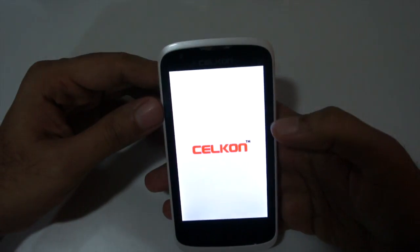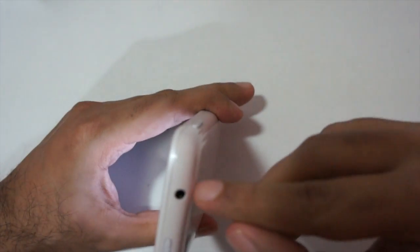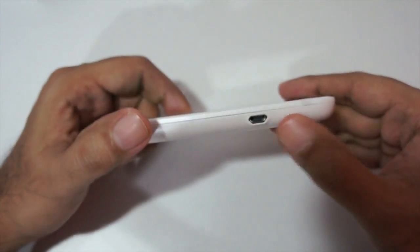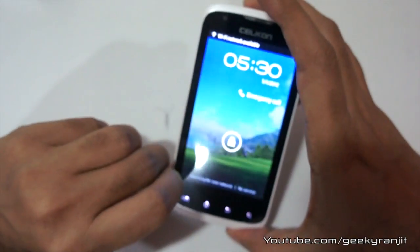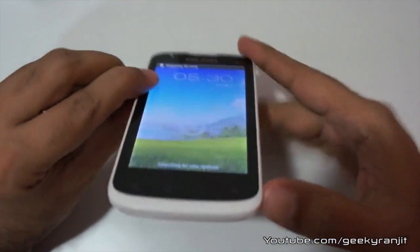And till it boots, let me just give you an overview. On the top, we have the 3.5 mm headphone jack. The micro USB slot is on this side, and it is booted. So that's really nice. Pretty fast booting, I would say.